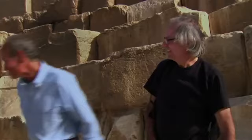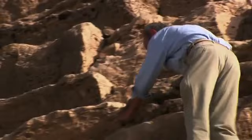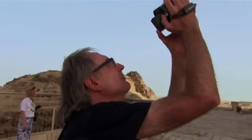That being said, the Egyptian authorities are willing to make an exception for certain Egyptologists. Along with a cameraman who's an excellent mountain climber, Bob Breyer is going to check out what the notch looks like up close.